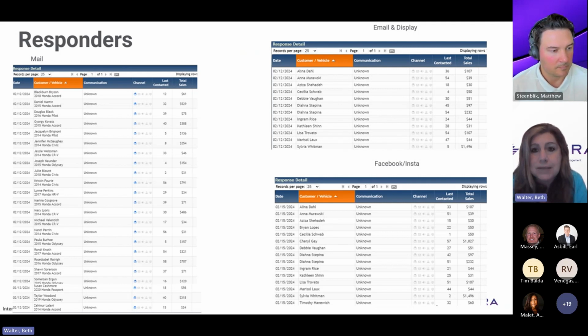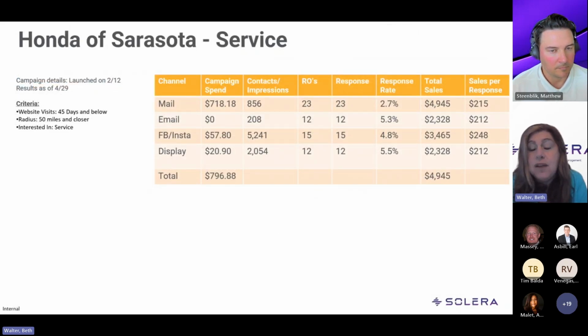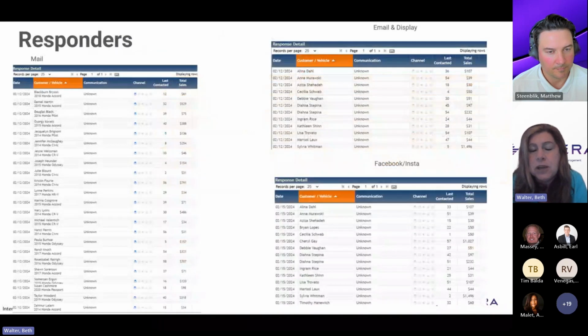I just want to make a point that the $4,945 is great, but that doesn't take into consideration the lifetime value of this customer that we just brought to you. They're now in your DMS as a customer. They opened an RO. That's how we got their information over here. So now they're your customer, and you can continue to market to them and have them come in for service.